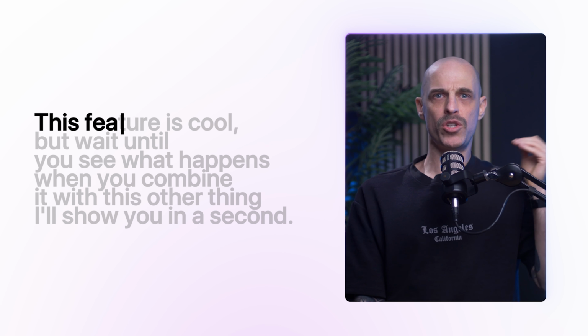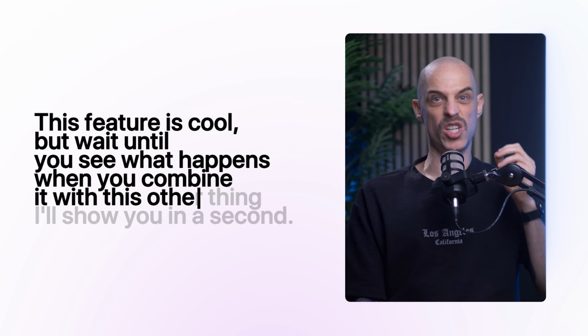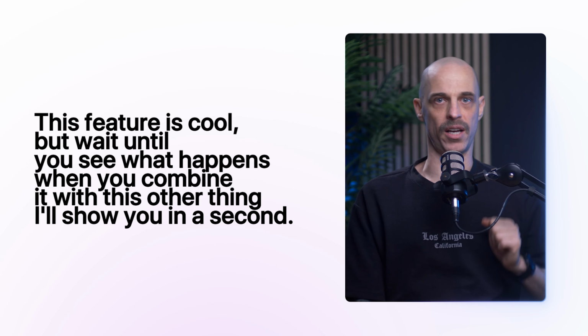Use curiosity gaps throughout your entire video, not just at the beginning. Every 10 to 15 seconds, open a new small loop that gets closed later. This feature is cool, but wait until you see what happens when you combine it with this other thing I'll show you in a second. Now they're sticking around for that second thing.